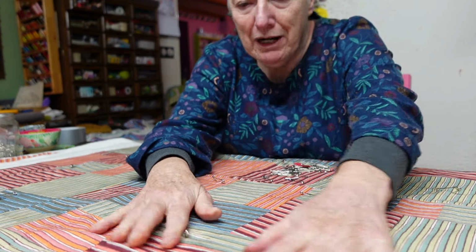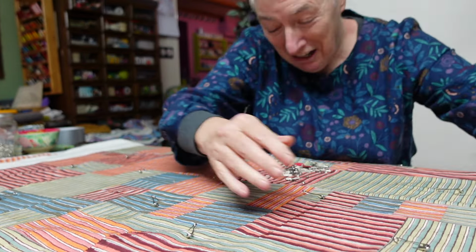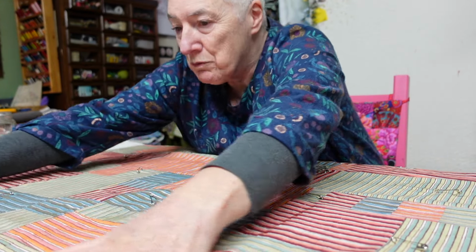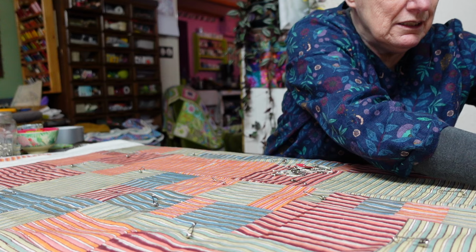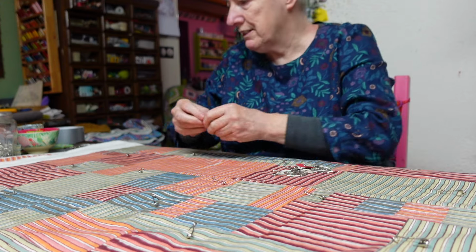Now, I've never used spray baste. I've just never come across it in my quilting travels. Something I'd be willing to give a try though. This would have been spray basted in a second, wouldn't it? It would have been really easy just to spray this one out. So maybe 2023 is the year I experiment with a bit of spray basting. Who knows?